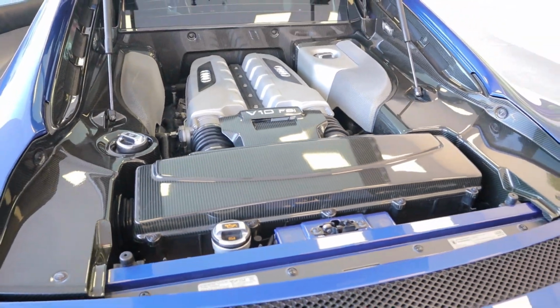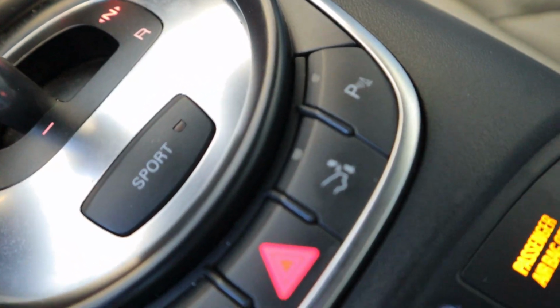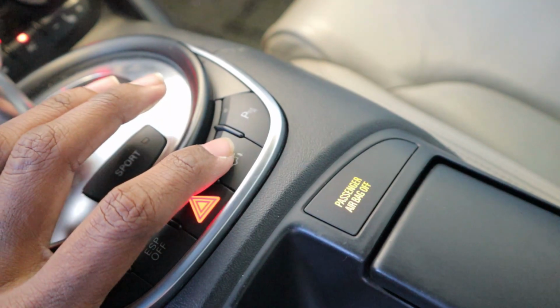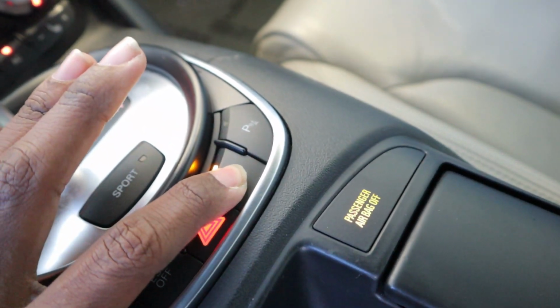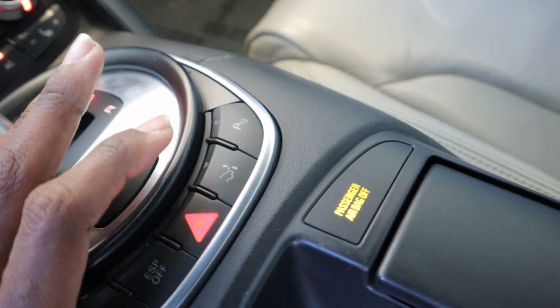Oh my goodness. Now, for people who like the active spoiler, let's just say you want to be able to push it, or have it up all the time. If you push this button, you'll be able to do it. You push it, or push and hold it, boom, the spoiler comes up. Push and hold it again, the spoiler goes down. I'll show you guys in the rear right now.